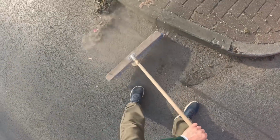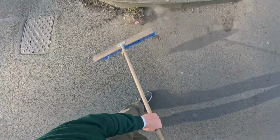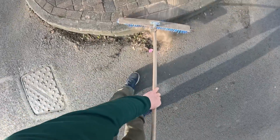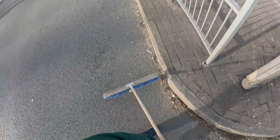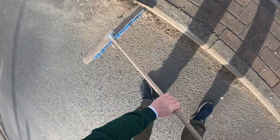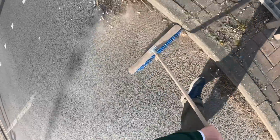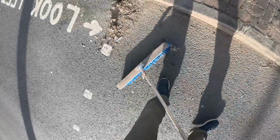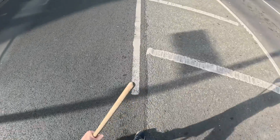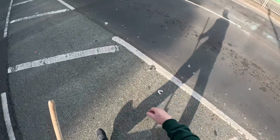So, welcome to day 6. Day 6 of Super September. Something really different today. But I think this will make a big difference to the area, personally. I think it'll just make a big difference to the area.